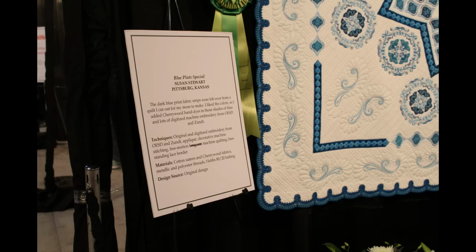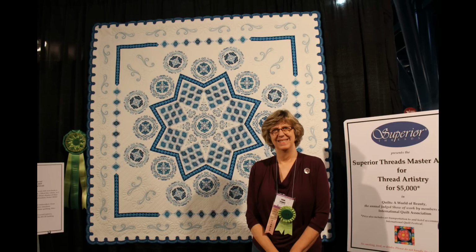Now, this quilt is called Blue Plate Special by Susan Stewart, and she's from Pittsburgh, and she allowed me to do a brief interview with her, so it was really a blessing to see her and hear her share about her quilt. Are you okay?